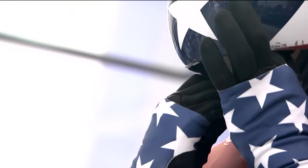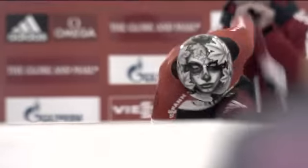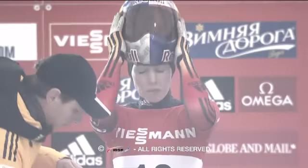That's my prediction. But, you know, Noelle's right there, and I think she could also pull it out. She's had a tough week with some injuries and can't feel too good on the track right now, but she's going to pull it out, I think, as well. Stick around. We've got the second heats coming up when we return to Calgary.